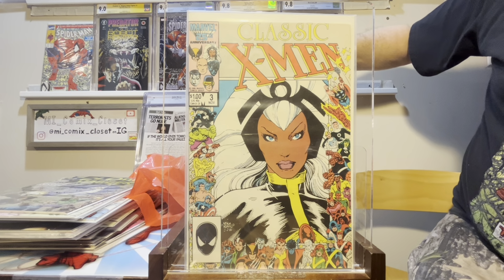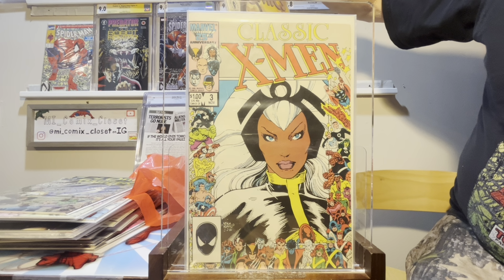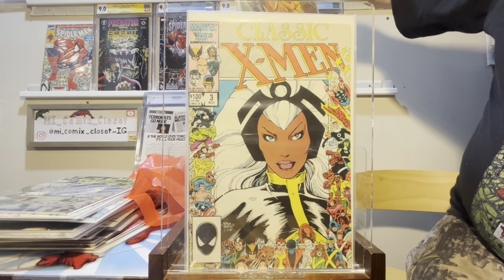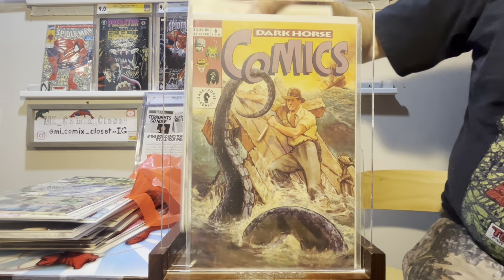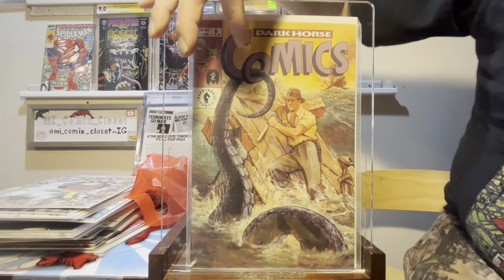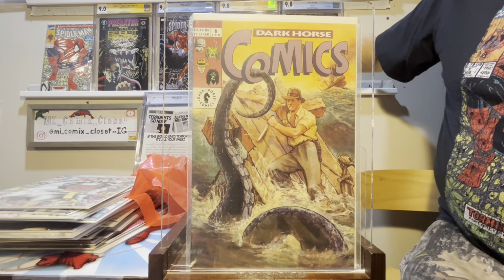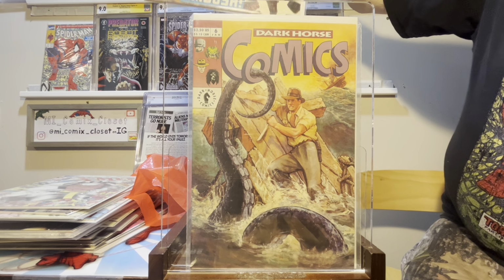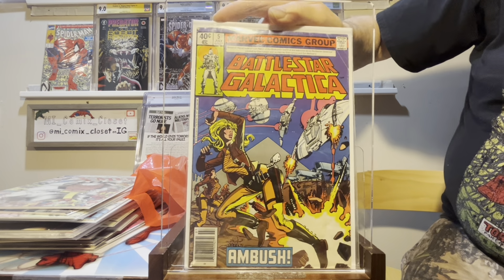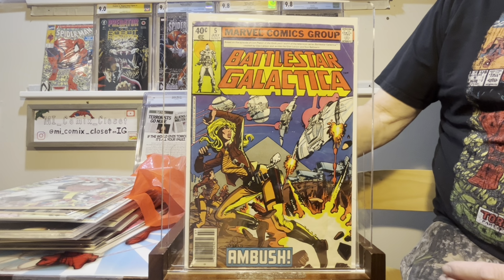And then I grabbed this Dark Horse Comics number six. It looks like it's an Indiana Jones cover. And tentacles. Got tentacles on it. There you see. And then I did find some more. This is the Battlestar Galactica number five. I believe that is supposed to be Starbuck, which is Katie Sackhoff's character on the cover there.